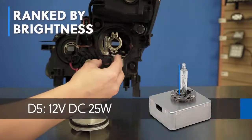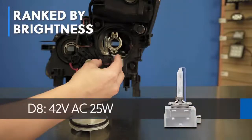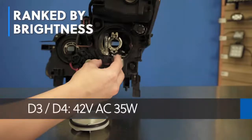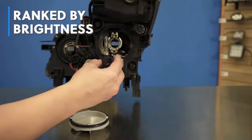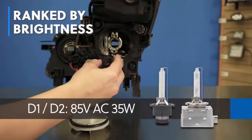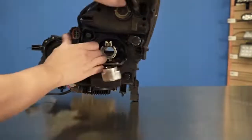This all-in-one bulb is the only one that doesn't convert AC power to the light bulb and is only 25 watts. Next up, we have the D8 bulb, which is also only 25 watts, but is powered by 42 volts AC. Tied in second place are D3 and D4 bulb types, rated at 35 watts, powered by 42 volts AC. The brightest factory Xenon bulb types are D1 and D2 bulbs, rated at 35 watts, but powered at 85 volts AC.